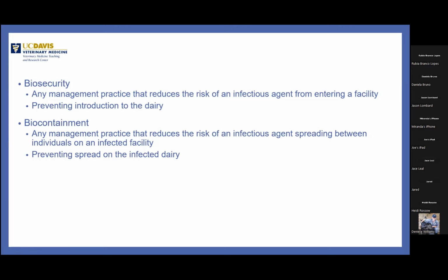And biocontainment is anything that's going to reduce the spread amongst individuals on the facility. So in the unfortunate incident that you get HPAI on your dairy, it's trying to keep it from spreading, keep it in as few animals as possible on the dairy.